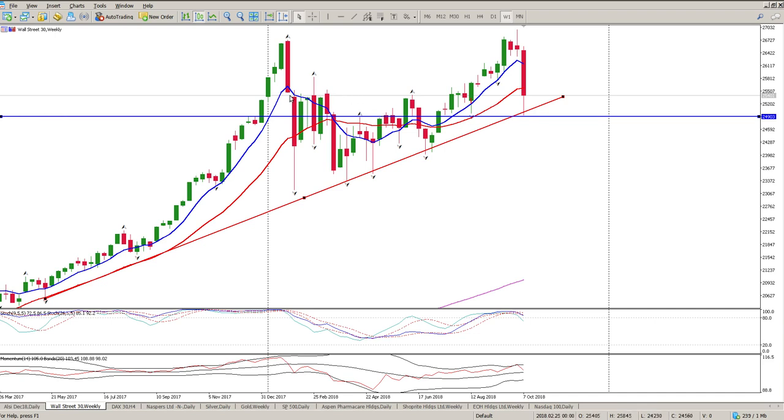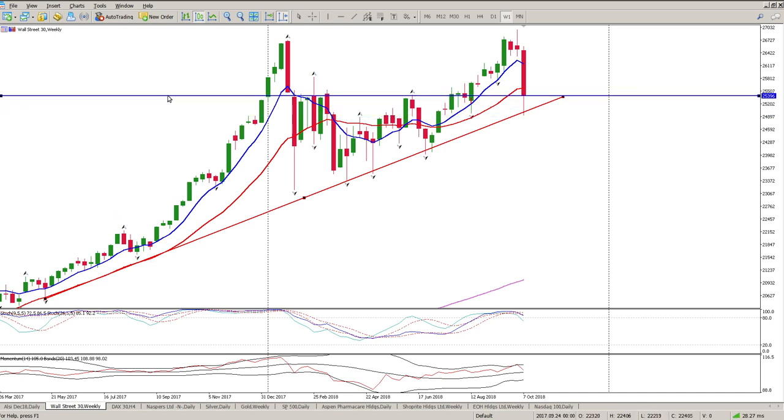And the other thing to highlight on the weekly is we had this flat top triangle here. And then we had the breakthrough. This could be seen as the retest of this triangle as well. Okay, so it is the weekly, so bear in mind that you're going to have fairly large moves.